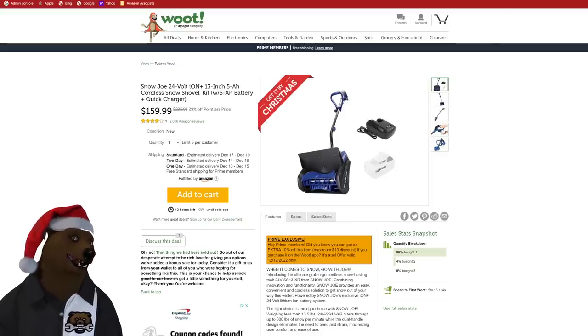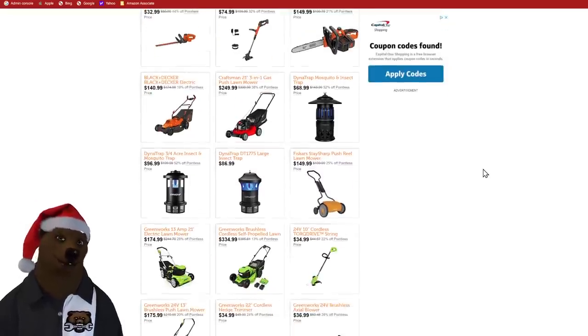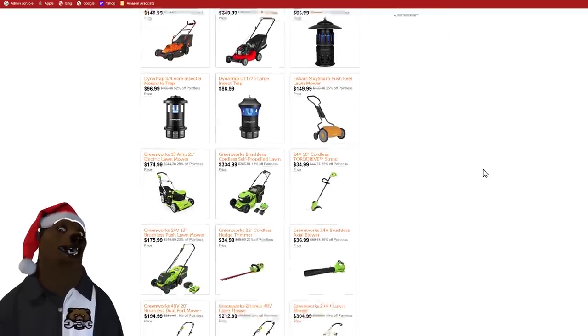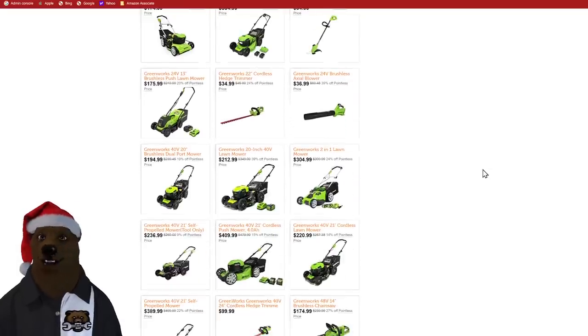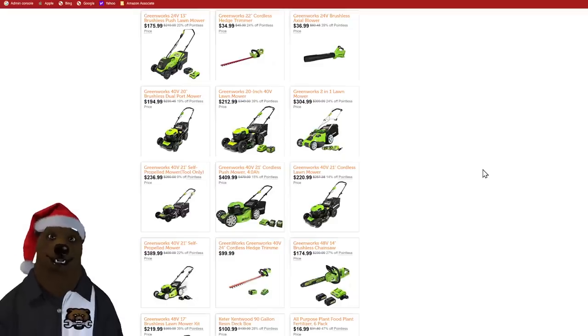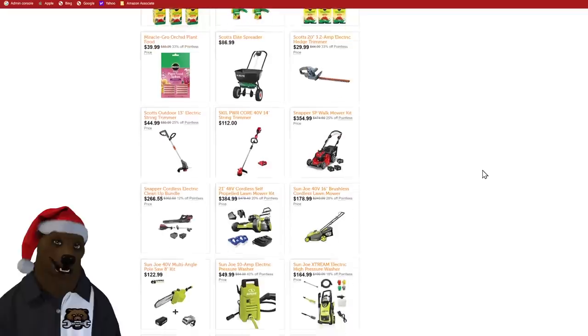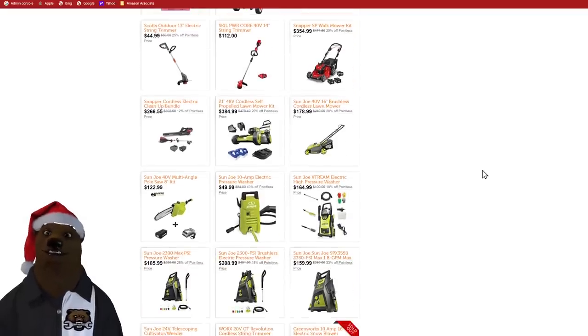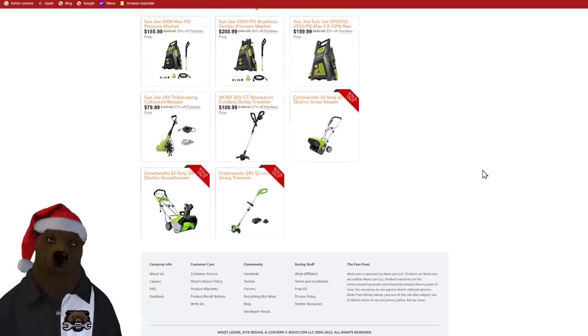Also, on top of that, they have the rest of it. We got some Black & Decker, some Craftsman, all the stuff people are always asking about: hey, Bear, when are the off-season outdoor power equipment sales? Here you go. Look at this. We got even Greenworks in here. There's a Fiskars in there. We got all sorts of stuff. Look at that, there's a 24-volt lawnmower, and a 40-volt lawnmower. I'm going to put the link to this so you can check it out. We got Snapper, Skil, Scotts, all of them. Snow Joe. They've thrown it all in there.